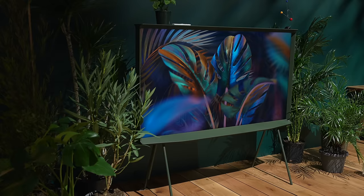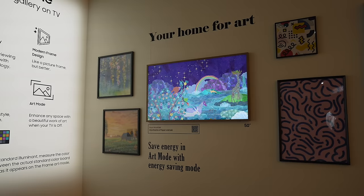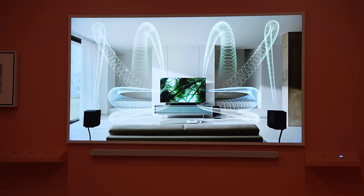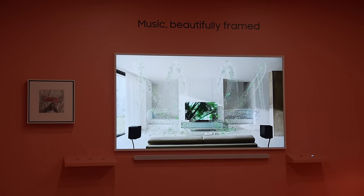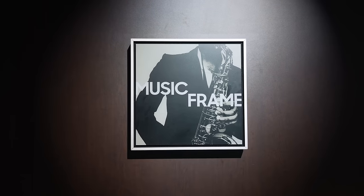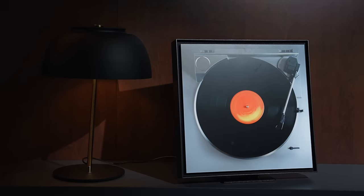But my favorite Samsung device at CES is the perfect complement to my favorite Samsung TV, the Frame. Can you see it? Where are the speakers on the Frame? Sure, there's a sound bar underneath, but what if I told you the photo frame on the left is a speaker too? That's right. This is the new Samsung Music Frame, customizable speakers that are designed to seamlessly blend in with your decor.